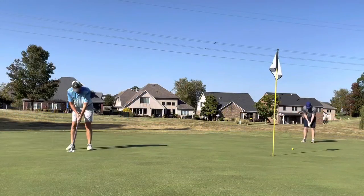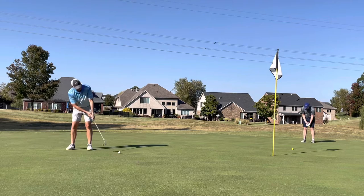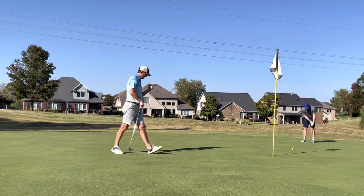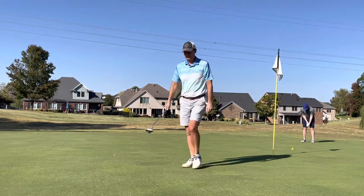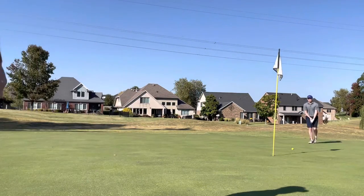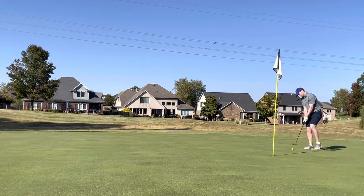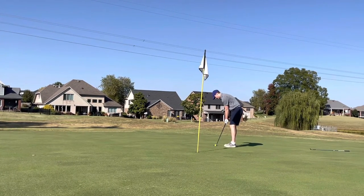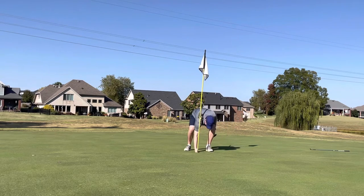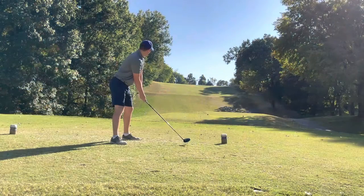Alex had a really good chip. So we have par putts. Mine was about 12 feet and it drops barely. So we'll take that par for sure after that tee shot. I think this was about 4 or 5 feet for Alex. And he knocks it in. So, 2 pars again.